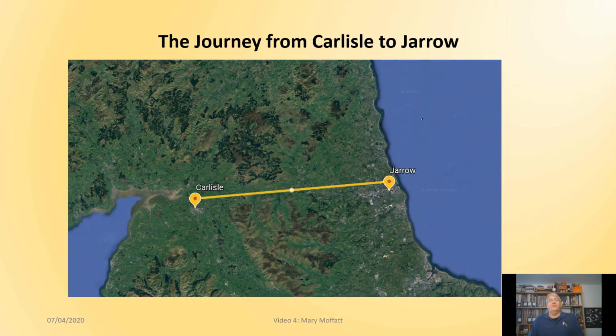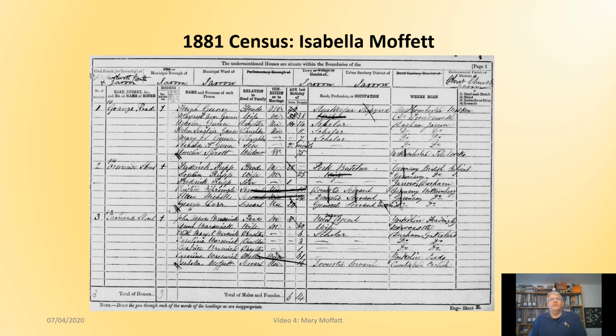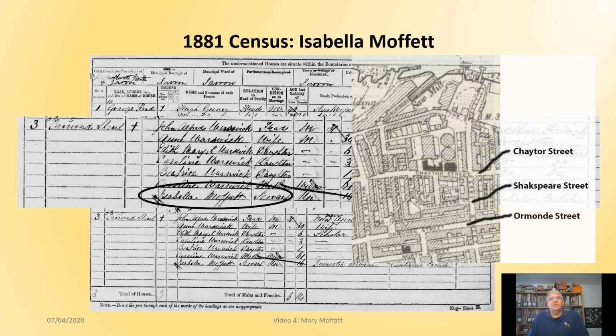So we've now accounted for the absence of George and Jane in the 1881 census, but the question remains of where are Mary and Isabella? There is a potential candidate for Isabella Moffett, a domestic servant who's working for the Warwick family of 82 Ormond Street, Jarrow, which is very close to Shakespeare Street. She is 16 years old, which would give a birth year of 1865, and the census records the birthplace as Carlisle, so this is very likely our Isabella.